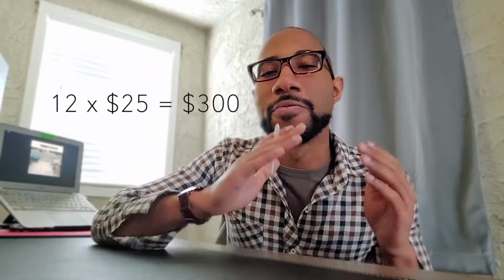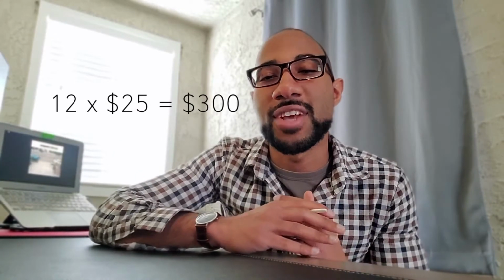So now that you've got the account, now you've got to actually start putting money into this account. The first thing you should do is set up automatic deposits to make sure you pay yourself first. Start small by setting aside $25 a month, and before you know it, over 12 months, you'll have $300 saved up in that account.